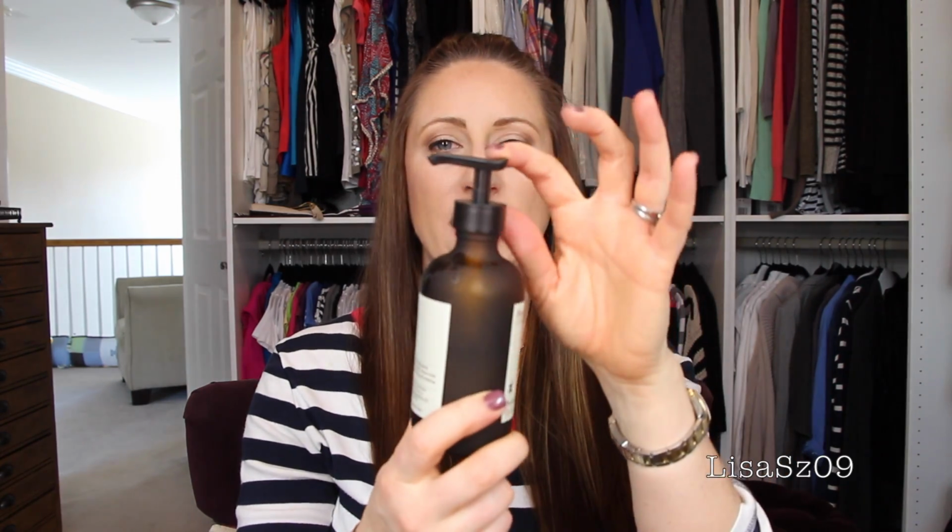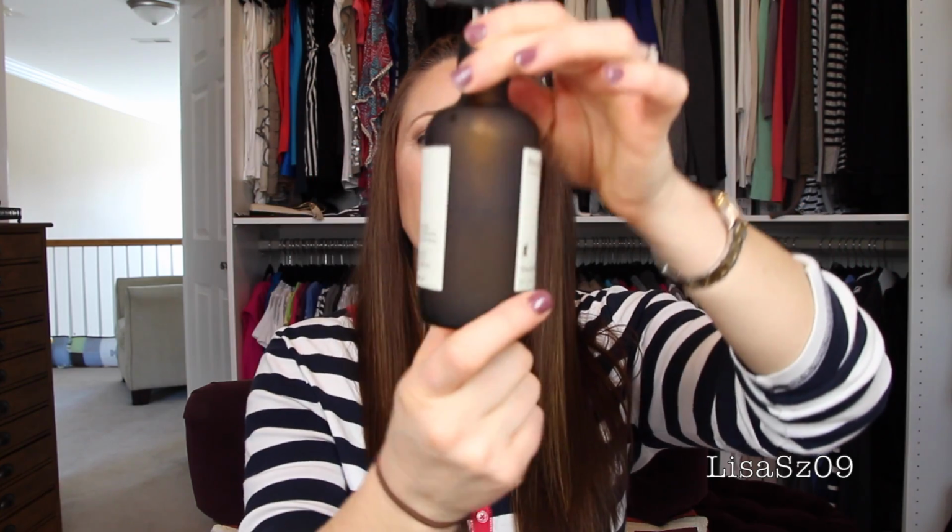I love the fact that they have a pump. I'm about half, yep, this definitely has water in it because I just put it on my lap and now I'm wet. I am about halfway through. It's about to right there. So I'm about halfway through this. So 2 months using it twice a day.